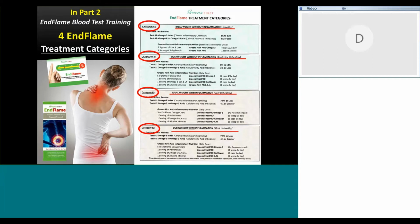Why? Go down to category 3. Look at what that is. Ideal weight with inflammation. That's very unhealthy. You're kidding me. You know what this is? This is mostly the overtrained patient, in a lot of cases even the Olympic athlete. I mean, they found Jim Fix, the gold medal winner, long-distance runner, dead alongside the road with a heart attack, running 50 miles a week. Very inflamed, obviously ideal weight.